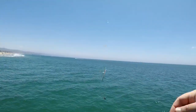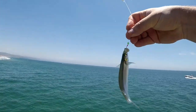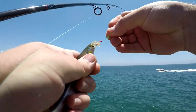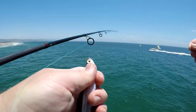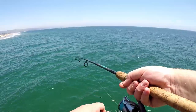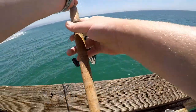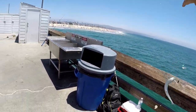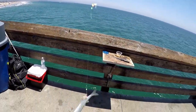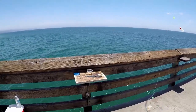All right, there we go. Another little jack smelt on the bottom. This dude is too small and we don't need him right now, so we're gonna throw him back in the ocean. Bloop. There we go. There's our first double bagger. We got 2 jack smelts, 1 and 2.